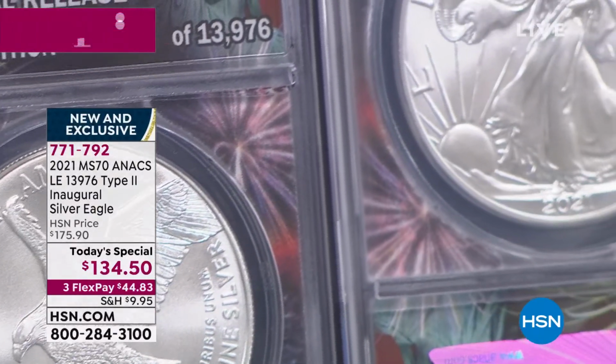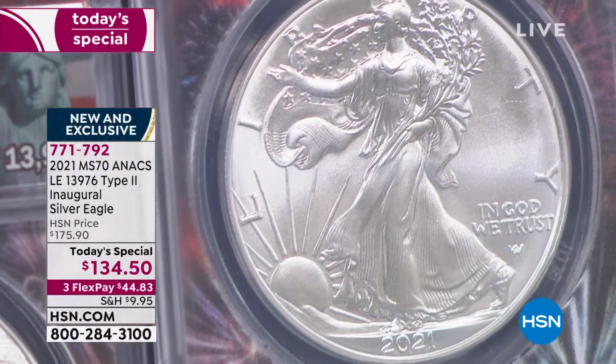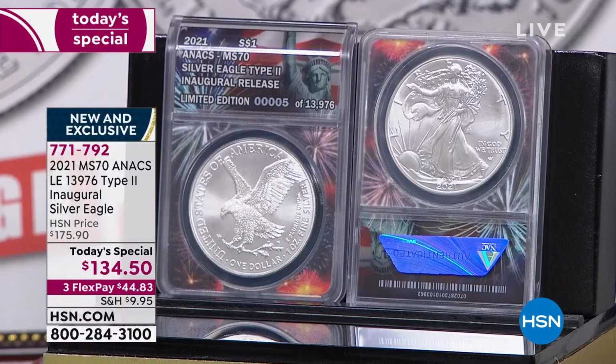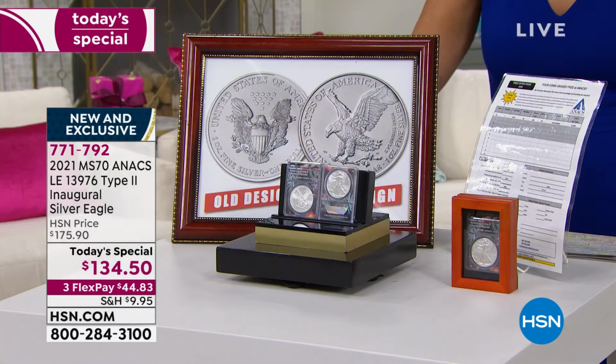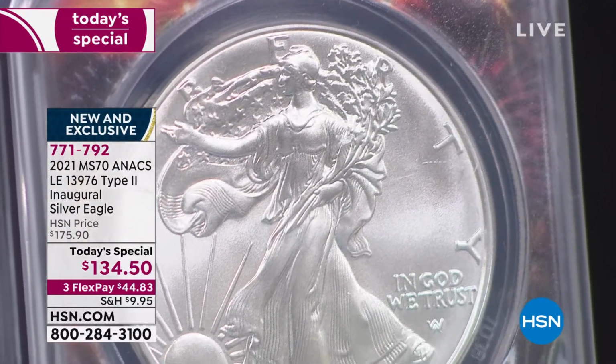And all of that, can you imagine, is $134.50 by itself, just to be able to do that. I mean, one of the certification companies, I think, just sold for $1 billion. That's how big of a business this is and how intense it is to be able to get these coins in the certified holders. Understand, the certification companies do not buy, sell, or trade coins. All they do is certify the coins to be authentic and to be perfect. And that's what takes so long.